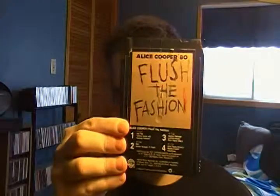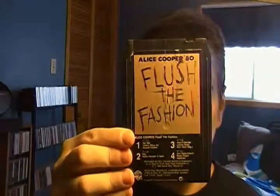And as we get into the 1980s, of course, 8-tracks became more and more scarce. I love this album to death. No pun intended. Flush the Fashion. This is Alice's sort of new wavy album, but sure is fun to listen to.